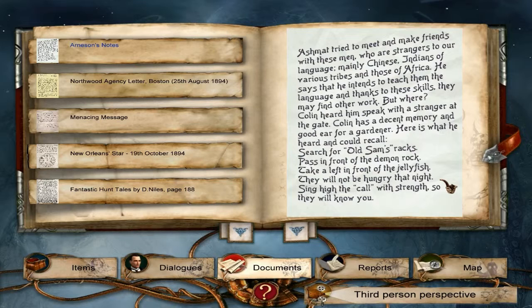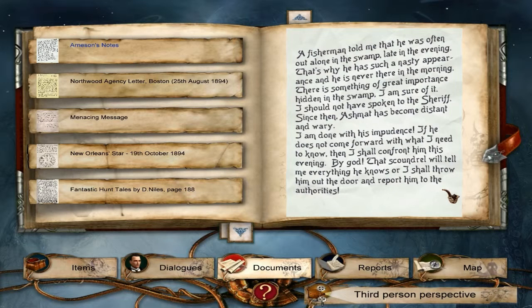Search for old Sam's racks. Pass in front of the Demon Rock. Take a left in front of the jellyfish. They will not be hungry that night. Sing high the call with strength, so they will know you. So that's how you find the cult, or something?